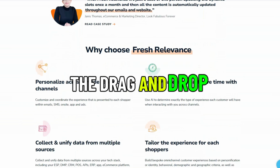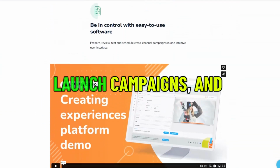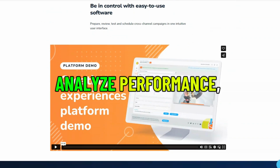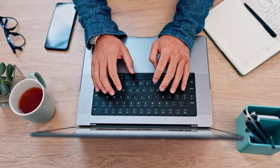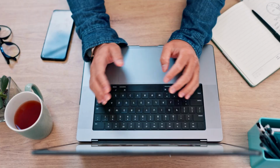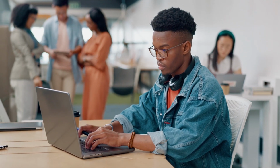The drag-and-drop functionality makes it simple to create dynamic content, launch campaigns, and analyze performance, allowing you to focus more on strategy and less on technical details. Many businesses have transformed their marketing efforts using Fresh Relevance.